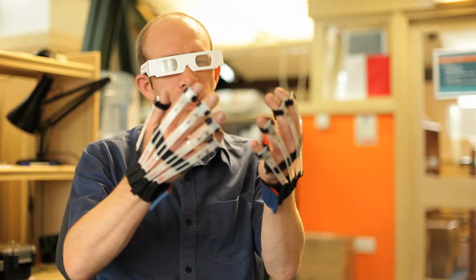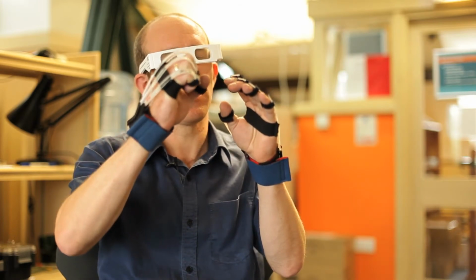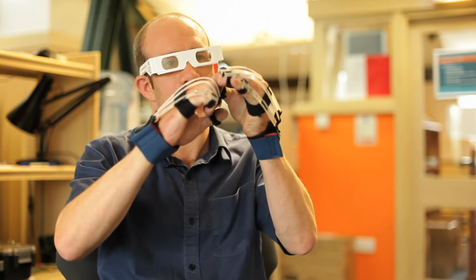So I'm now going to try the same task again, wearing our Cambridge simulation gloves. Now, these have been designed to simulate arthritis of the knuckle joints, which means that the more I rotate my knuckle joints, the more it would hurt. And that's simulated on these according to the pressure of the plastic against my knuckles here.